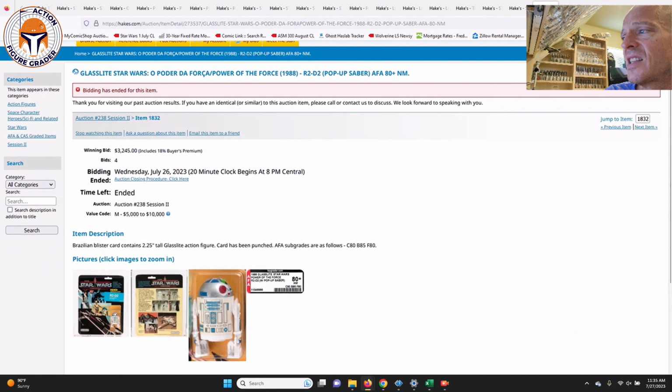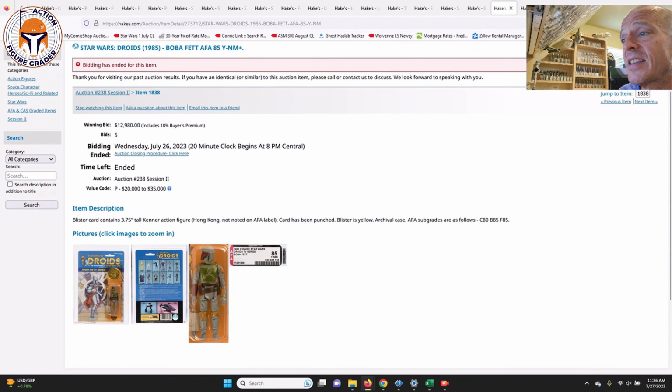Next up was a Glass Sleet South American R2D2 AFA 80+ mint on card. That one sold for $3,245. The value code on that was $5,000 to $10,000. So again, another example of a pretty desirable foreign variant that came in well below the Hakes estimate.